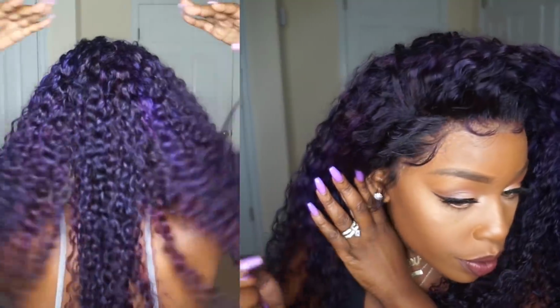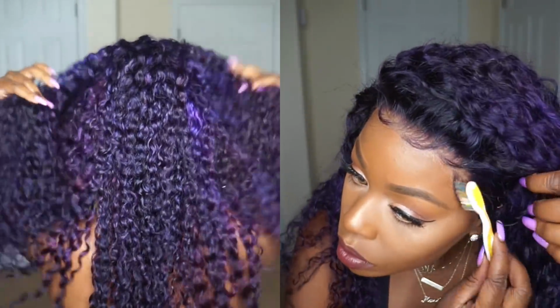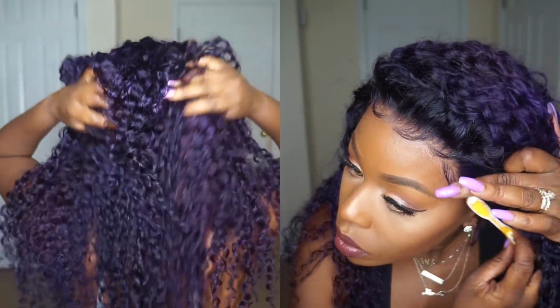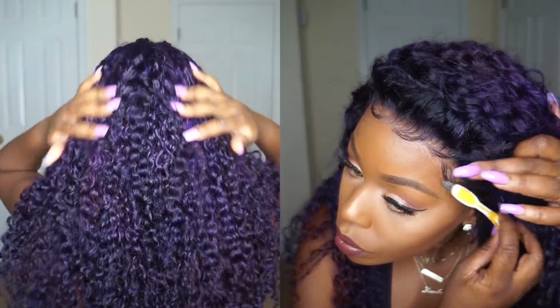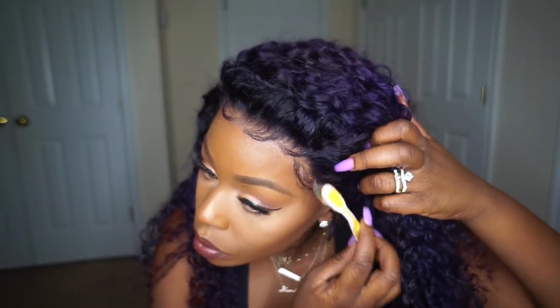What I basically like to do is get that nice ringlet look, but I don't want that stiff, dry, crusty look. So what I'm doing is just using the grease to pull it right off of the unit and make it look really nice and natural. So guys, this basically is the end of the video. I am very pleased with the final results of this unit.